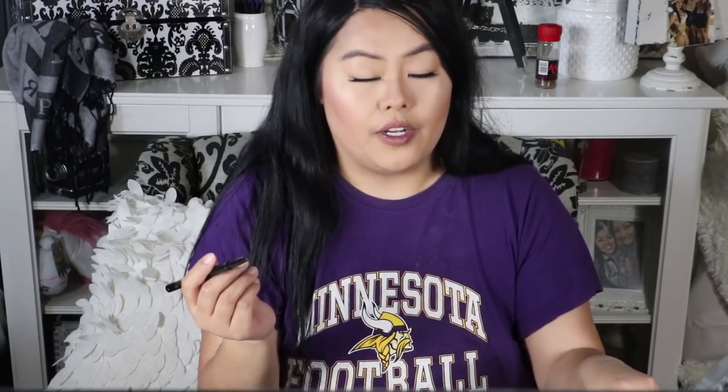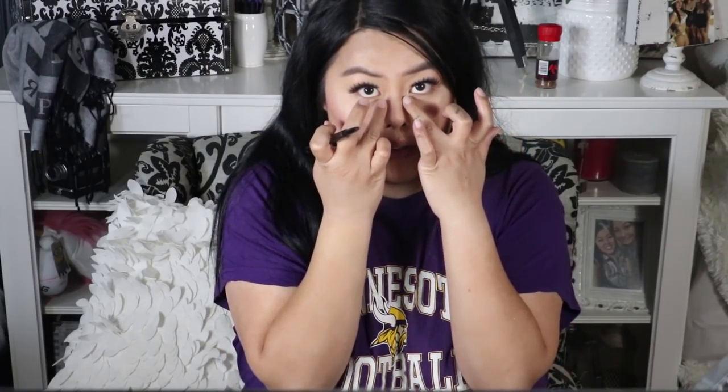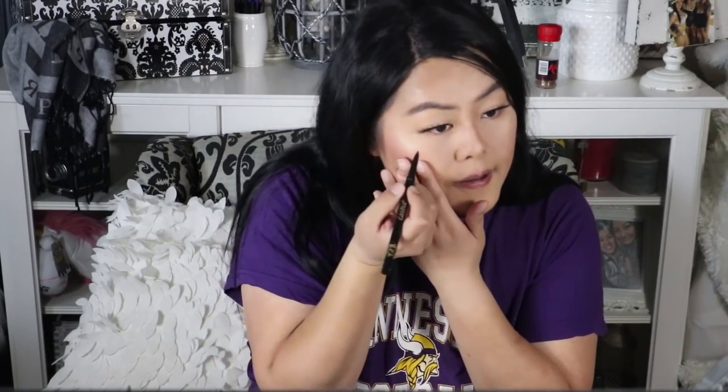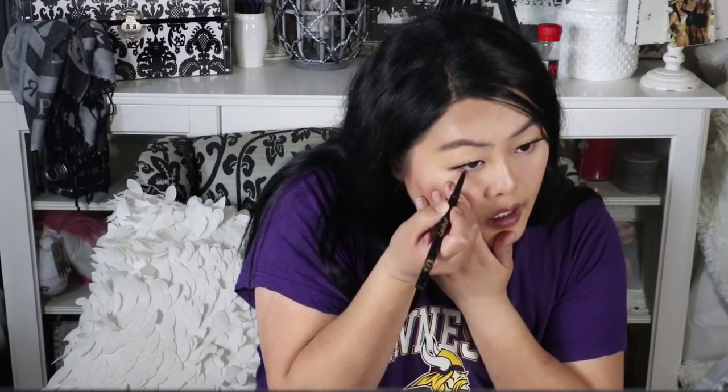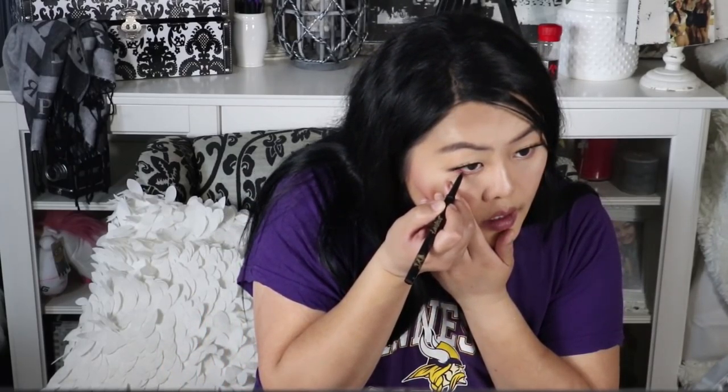All right, so all I do for under my eyes, I just line my waterline, but I don't bring it to the corners because I feel like it closes up my eyes a lot. So really, I put it on here and I go a little bit past halfway. So just like that. And it's really just to define my lower lashes because I don't put on mascara because I have no real eyelashes. So even if I did put mascara on, you couldn't tell.